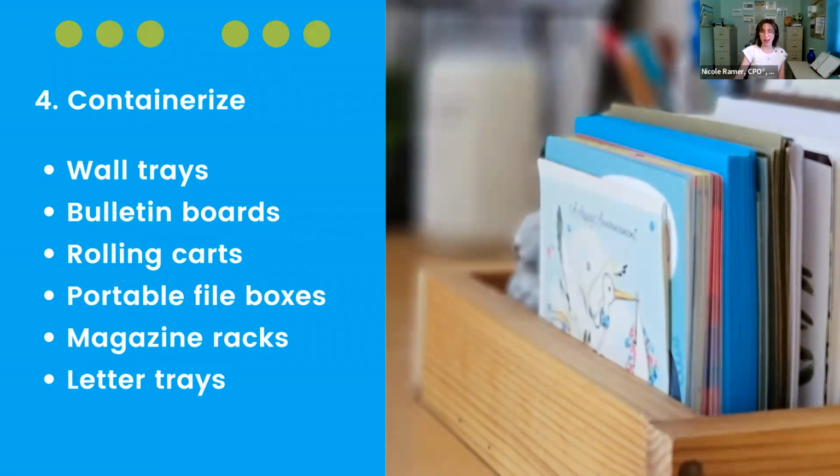It's time to containerize. Wall trays are excellent for utilizing vertical wall space and getting things off your desk or work area. The ones that I use here are made by EZ Pocket, and you can get them on Amazon or at Staples. Bulletin boards, they're old school, but they're helpful for to-dos and things you want to see right in front of you. So again, as a person who, when it's out of sight, out of mind, the things that I need to focus on, having them right there in my face on my bulletin board when I walk into my office is really helpful for me.